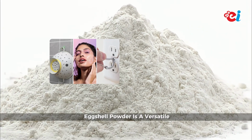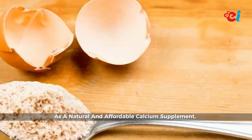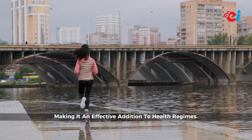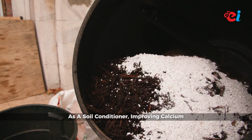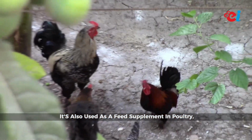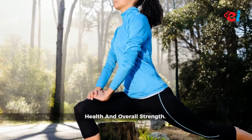Eggshell powder is a versatile and valuable product with a wide range of applications. As a natural and affordable calcium supplement, it's well absorbed by both humans and animals, making it an effective addition to health regimes. In agriculture, it serves as a soil conditioner, improving calcium content and pH balance to benefit plant growth. It's also used as a feed supplement in poultry, supporting bone health and overall strength.